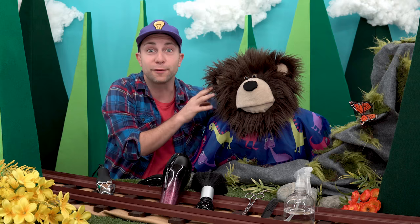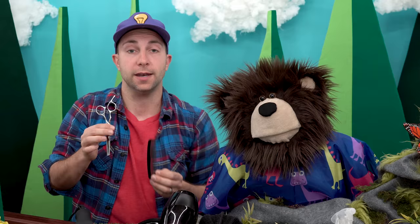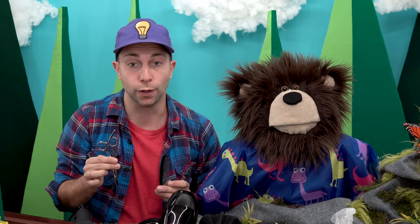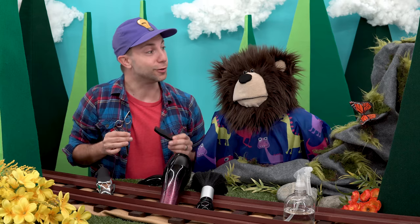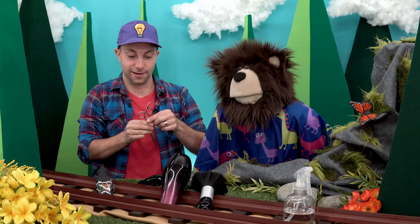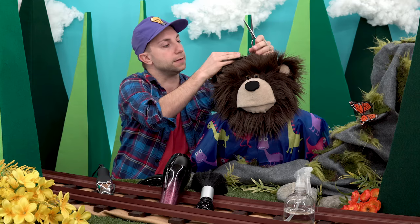All right, now we're going to cut the long hairs on your head, Mayta. We're going to pick up our scissors and our comb. Now, scissors are an adult tool. They are not to be used by you, Mayta, or any kids. All right, Mayta, are you ready to cut the long hairs on your head with these scissors and comb? Yes? All right, so first the barber will comb your hair out and then snip it off.